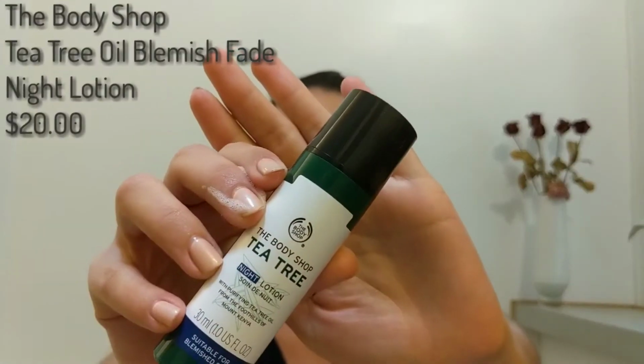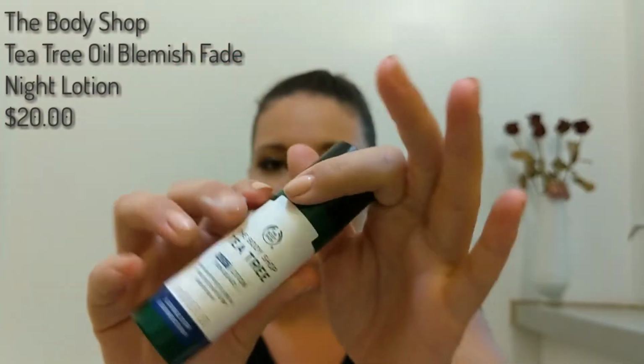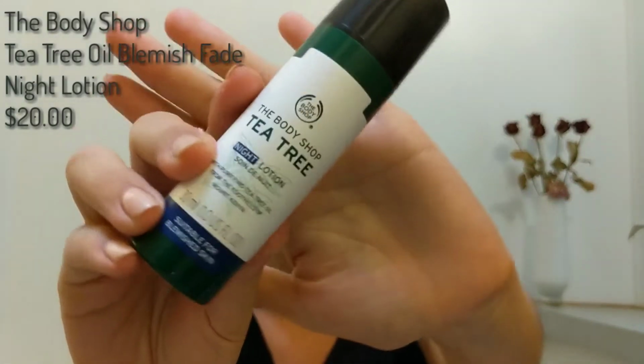The nighttime lotion, I was not a huge fan of. Oh, that's gross. The nighttime lotion, I wasn't a huge fan of. For some reason, if it's upright, I couldn't get it out.